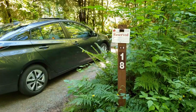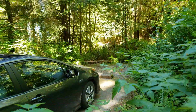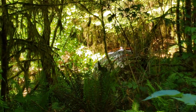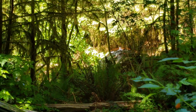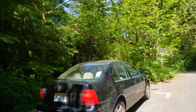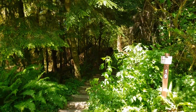So this site is a perfect example of what I was talking about. They have a compact car that fits in the spot that they can park in, and then they have to walk in. And as you can see, their tents in there, and then there's a table right next to it. You can't really see it, but they had to walk in with their gear. So site 19. So they park there and then walk into that trail.